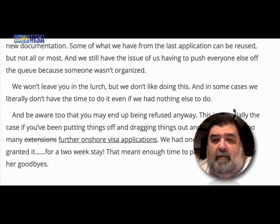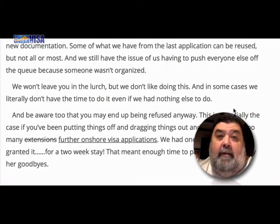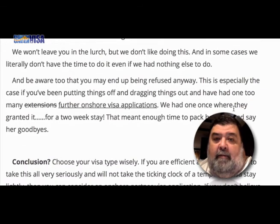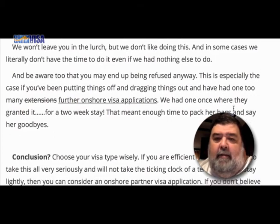And we still have the issue of having to push everyone else off the queue because somebody wasn't organised. It's not fair, and honestly, we don't like being put in that position. We won't leave you in the lurch, but as I said, we really don't like doing this, and in some cases we have literally just not had the time to do it. When someone's contacted us and there's been a few days left and they've gone, you've got everything from before, you should be able to just put that in. Well, it doesn't work like that, and it'd be fine if we had nothing else to do.